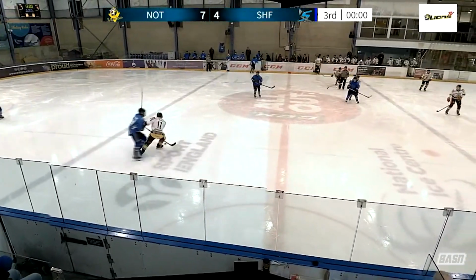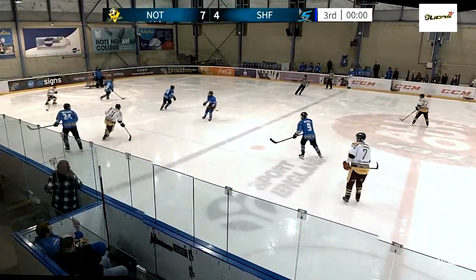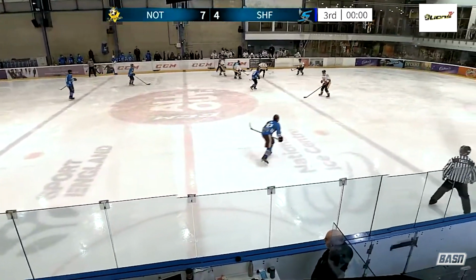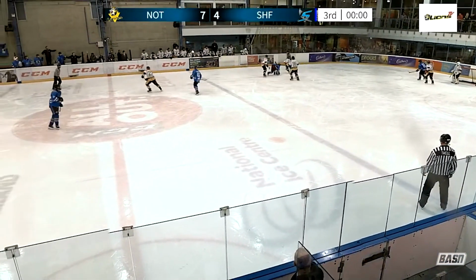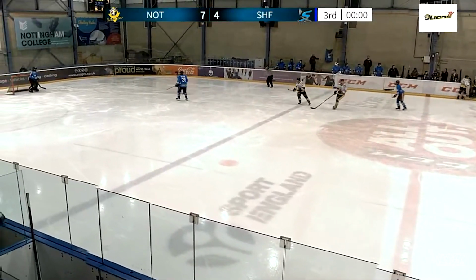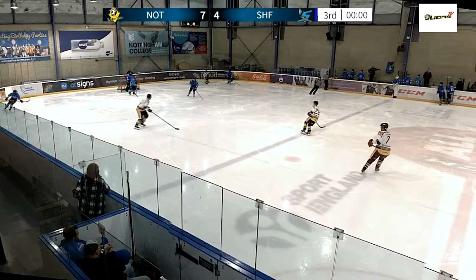Sheffield regrouping in their own zone, building up speed, loses it in his skates, and Lions can take over. Just a bit too much on that touch, and Sheffield bring it right back down the other end of the ice. Into the Lions zone, does well to skip past one. Taken away from the Lions, trying to clear. Screams from the Sheffield bench, wanting a kneeing call or a tripping call. Nothing being given. They have the puck round the back of Havel's goal.